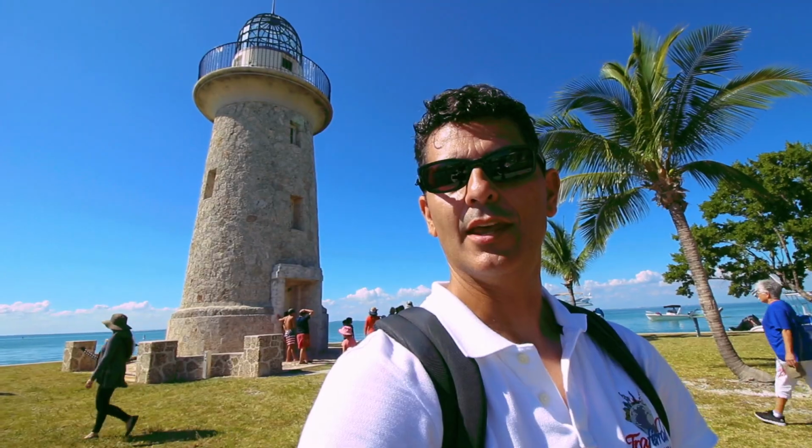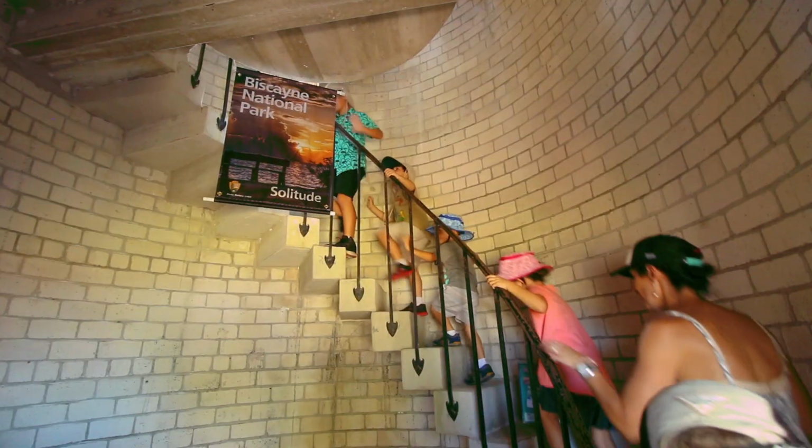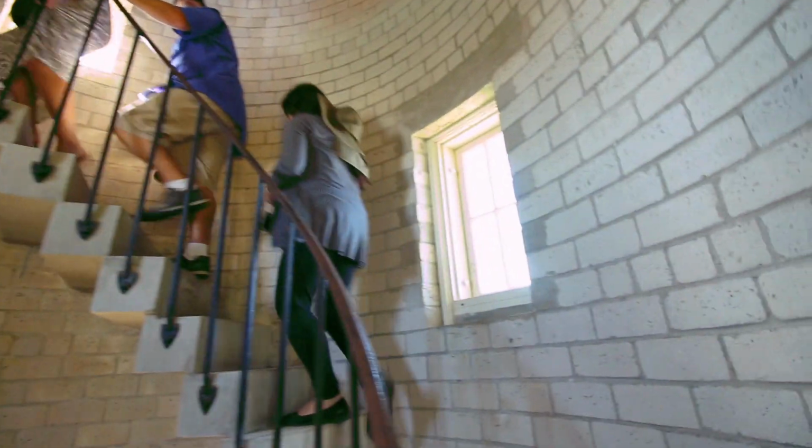We're at the Boca Chita Lighthouse. We're going to go up, take a quick tour of it, get back on the boat, and head back. All right, we're headed up the lighthouse.